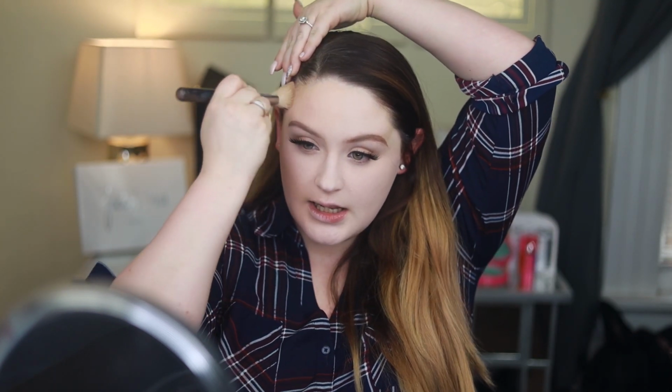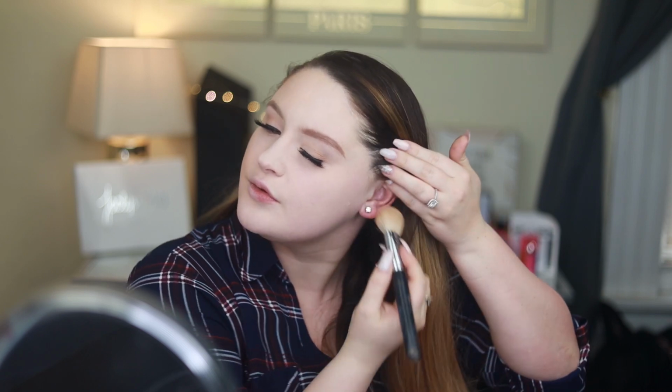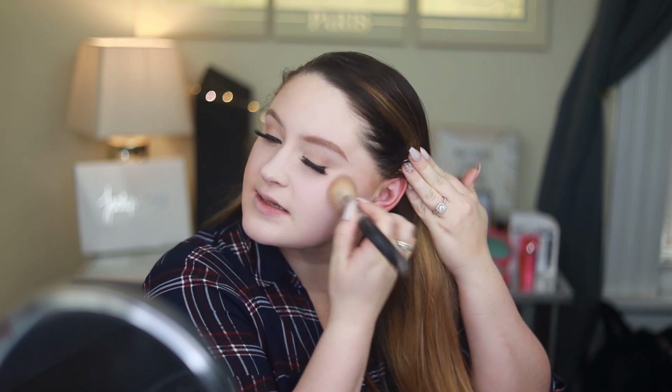Only complaint so far is that I do feel like this bronzer, just after doing it on my eyes, is a little orangey for my pale skin. But it is a bronzer and it's not supposed to be a contour. But I do feel like it's a smidge orangier than I would prefer. But that doesn't mean I don't like it. I do like it. I don't dislike the color, it's just a little orangier than I would normally go for. So maybe I'm just going for too cool contours, maybe in bronzers. Maybe that's the case.